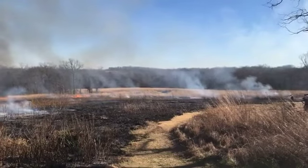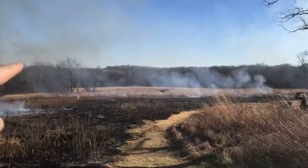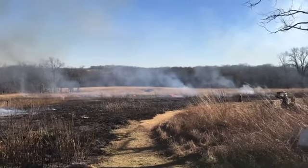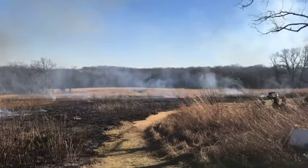And we have a question: how far up is that fire going to go? And are they coming back to get this brush up here that's left over? That's a good question. Yes, I'm not sure. That might be a better question for the crew, and they're a bit indisposed at the moment.